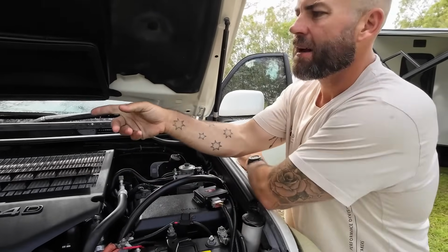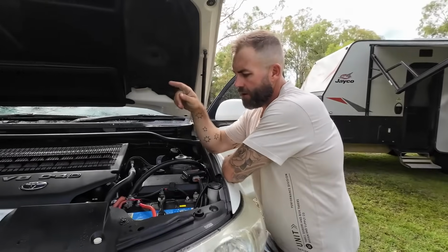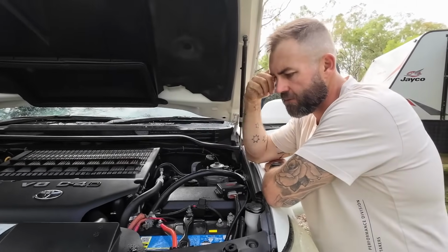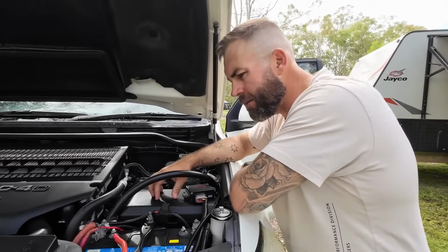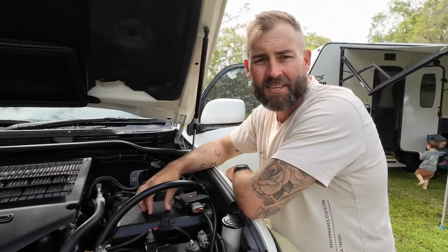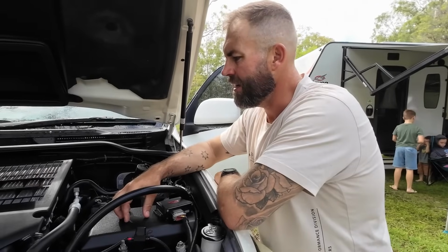It does have a Red Arc isolator, so I'm pretty sure that is to isolate the two batteries. So if the fridge does drain that one, it stops this one from getting drained, so you can still start the car, which is a bonus. Because I did have a jump starter kit when we went on a trip and it broke, so I had to get lucky. I was in a town and got a jump starter.